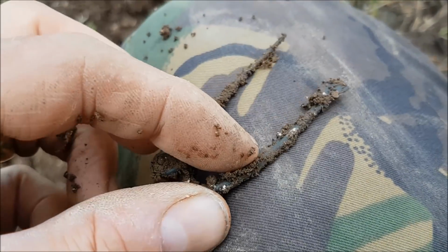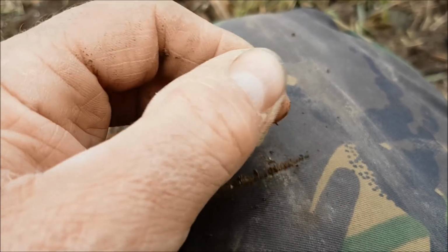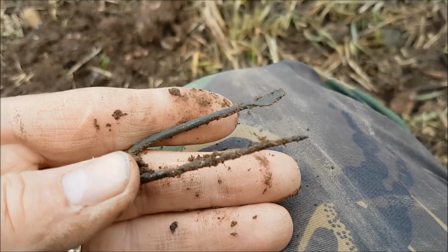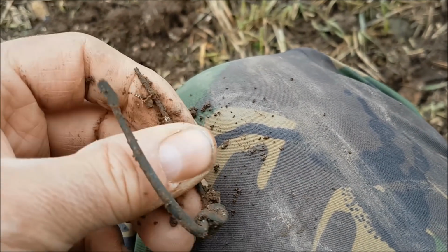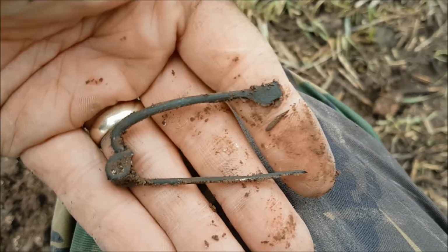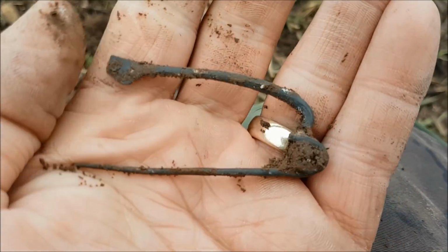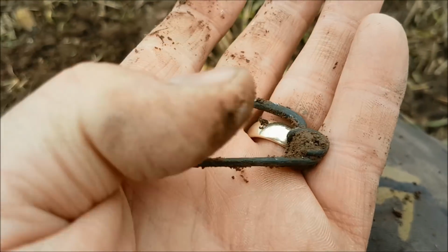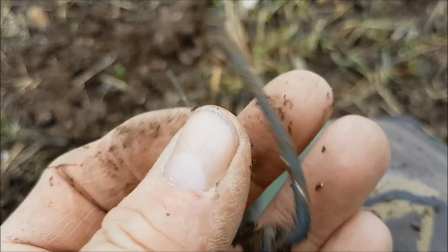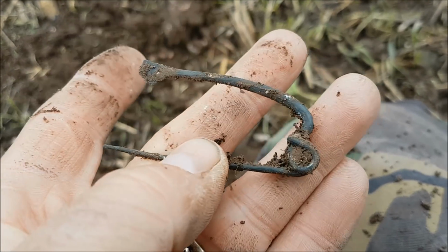What a beauty. Look at the patina on that with the pin. It's beautiful. Now that is all drawn from one solid piece of copper. They're very clever. Very clever indeed. And that is just gorgeous.